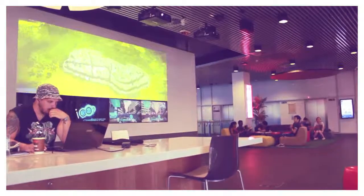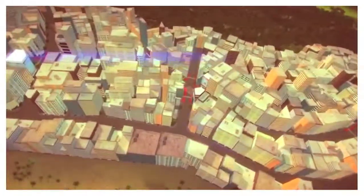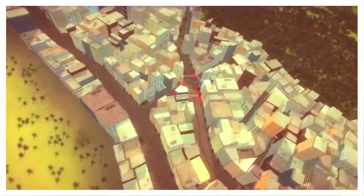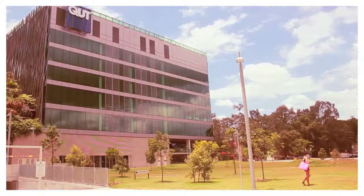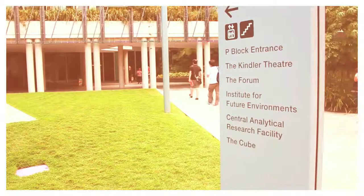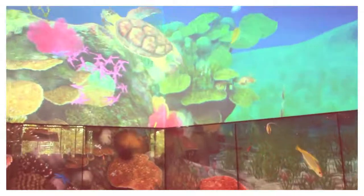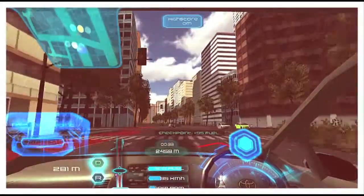We have 4 screens, each one of them is one player. Up top, we have this upper view that gives a view of what is happening in the game for the people that are not playing, they're just standing and watching. The game is being exhibited in the Queensland University of Technology in a space called the Cube. It's the largest multi-touch screen space in the world. The game is one of the attractions, let's say, which has its own space.